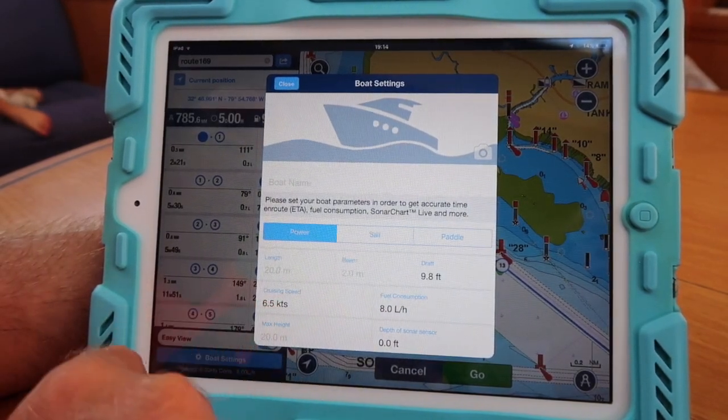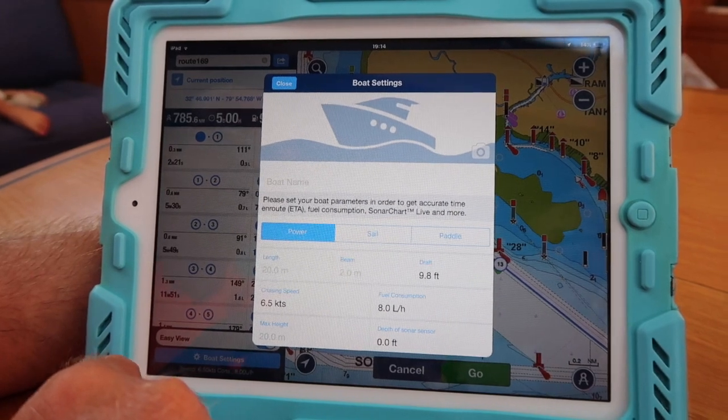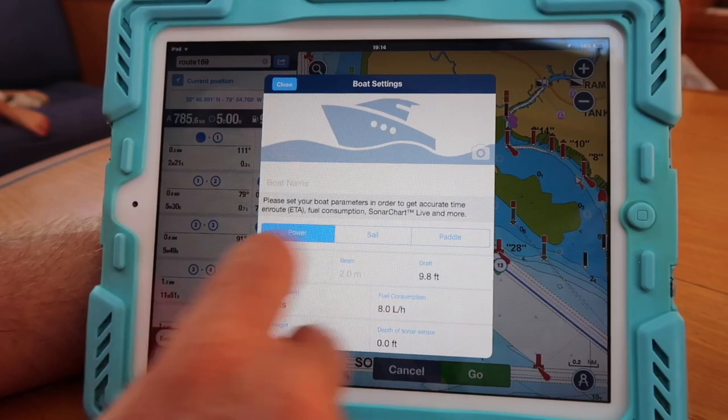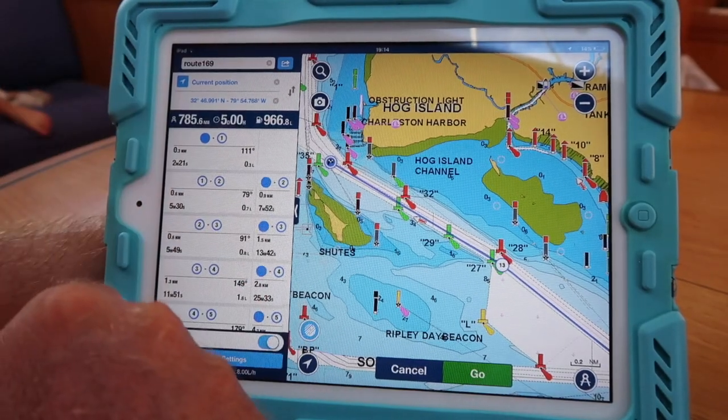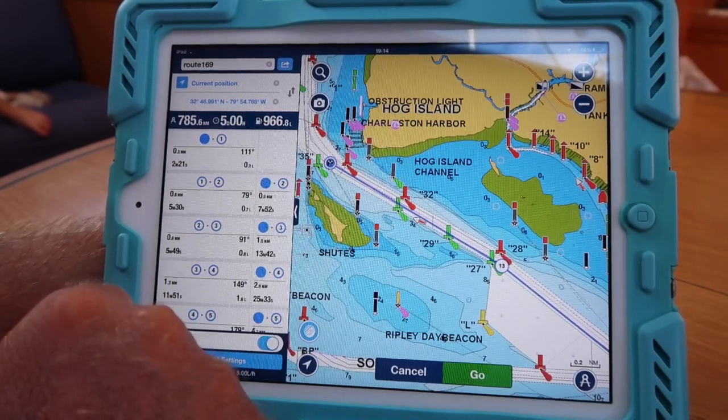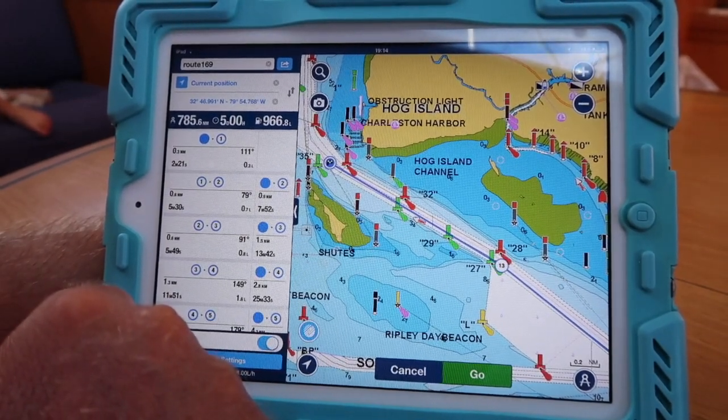Okay. And once you set this up, it asks you these questions. And then once that's set up, it figures these things out for you. Oh, that's interesting. It also tells you how many liters of fuel you use. That would be our entire tank if we motored the whole way.